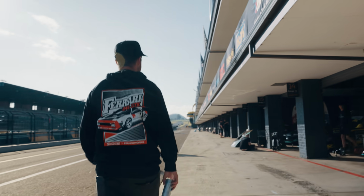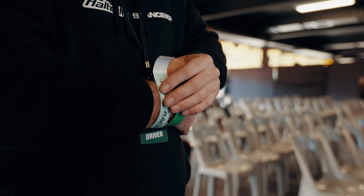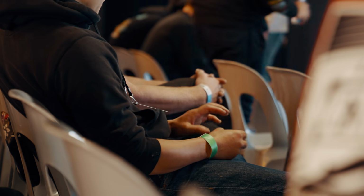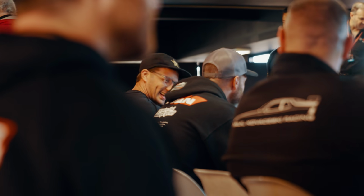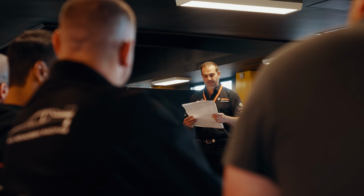But before we actually get out on the track in the car, there are a few things we've got to knock out first. We've got to get registered to make sure that I've got my credentials and the rest of the team has theirs too. Pit passes, crew passes, and parking passes to make sure we can all get to and from the track as needed for the next few days. And then there's the driver's meeting, which is to make sure we have at least some idea of what on earth we're actually doing out there on track.